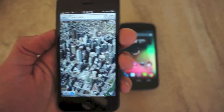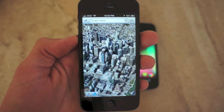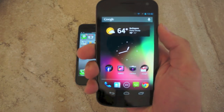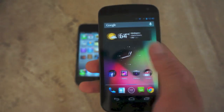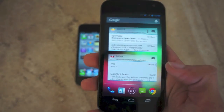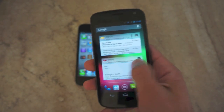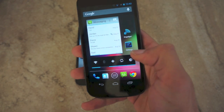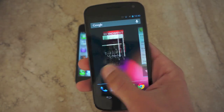So it's a very beautiful mapping system, but it does need some work as far as being very accurate. Now let's take a look at the Galaxy Nexus. So here we have Android Jelly Bean. Something they introduced is Project Butter. What it is basically what it sounds like. It's butter. It makes the operating system buttery smooth.